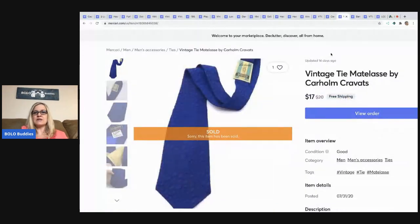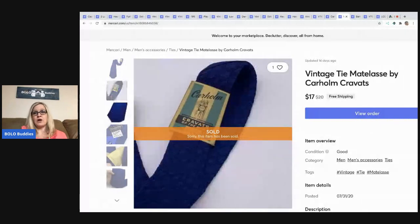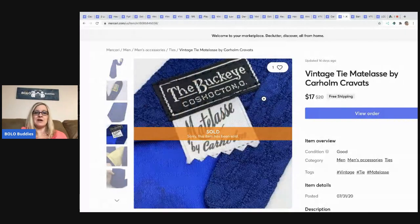The next item I sold is this vintage tie. It's called that by Carholm Kravitz. And here's the tags. And this sold for $17 free shipping. I picked this up at a garage sale over the summer. It was like a bag of ties, so I probably have less than a dollar in it.